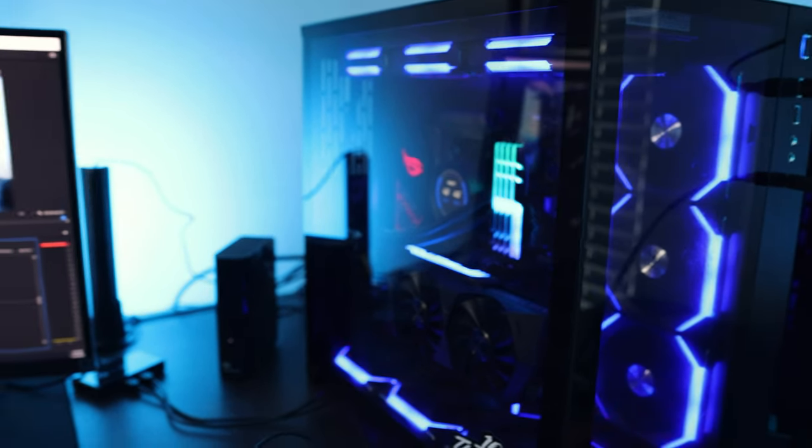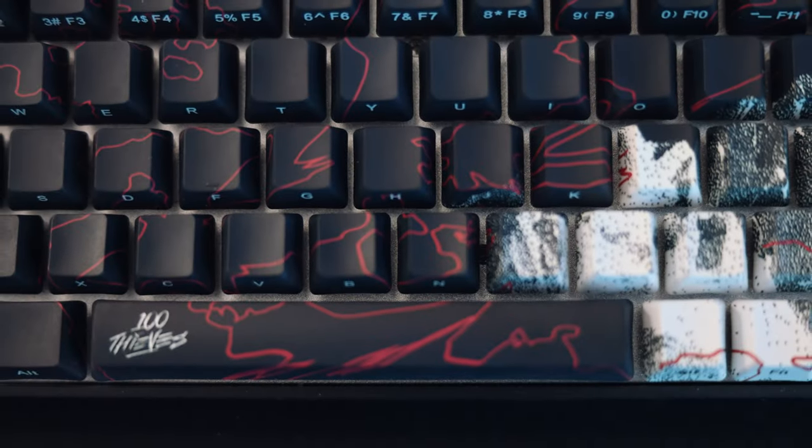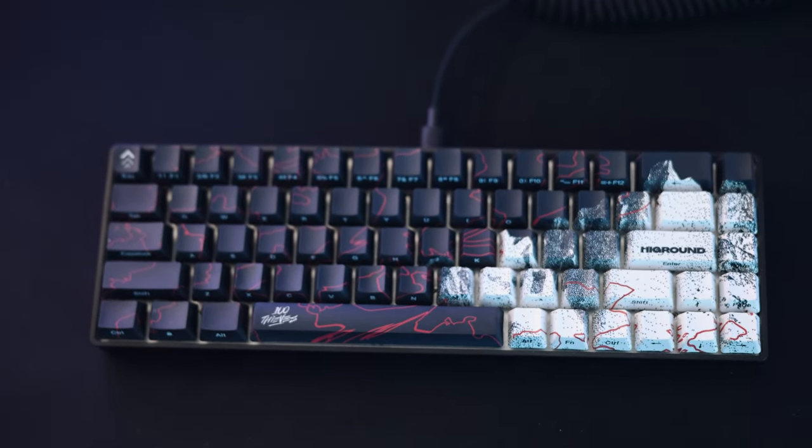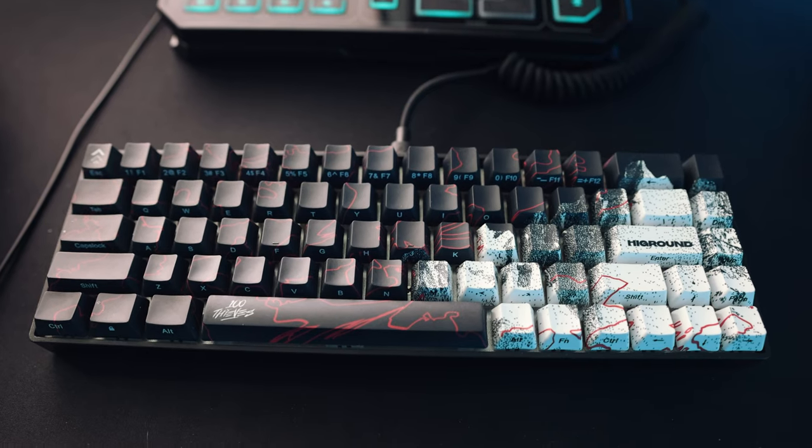Moving on to the peripherals of the setup. Our keyboard, we've got the 100 Thieves High Ground. I don't know the specifics of the things. I'm not a keyboard snob. I'm just a big 100 Thieves fan. So that's that.